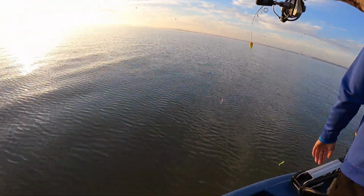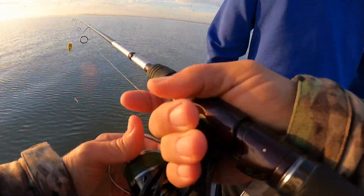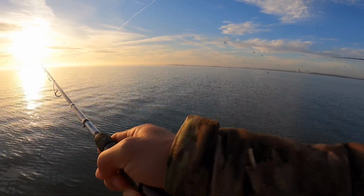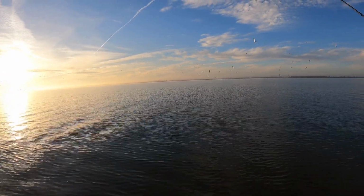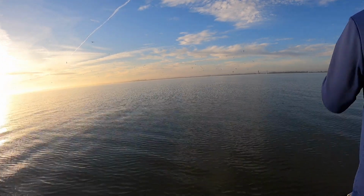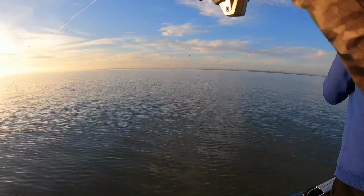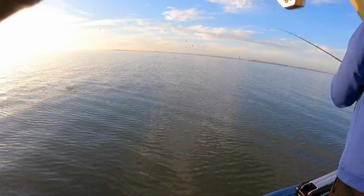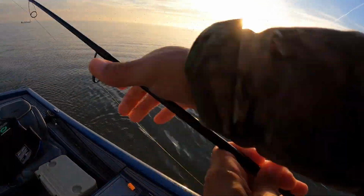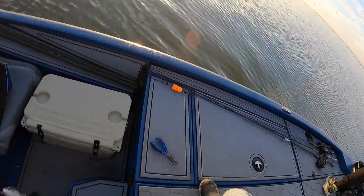Dude, look at the birds all the way back there. Look at this flock of birds. This is just incredible. Oh, there he is. Good chunky Lake Pontchartrain speckled trout. Spent all fall getting fat on all this bait. Just beautiful fish.